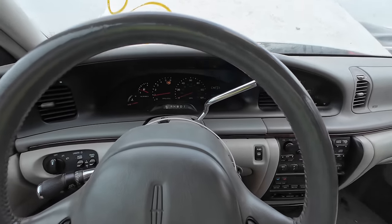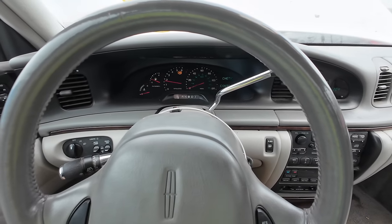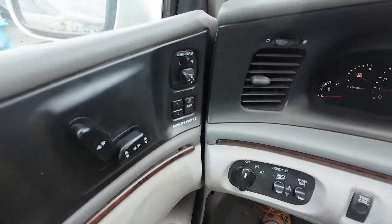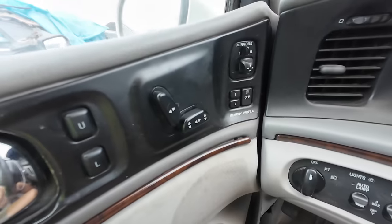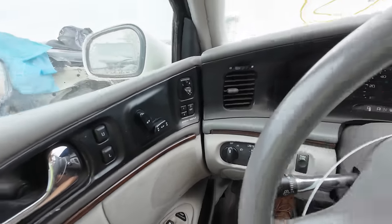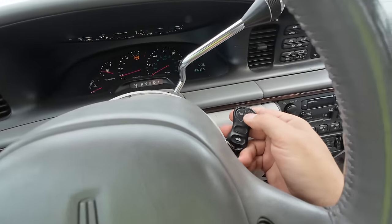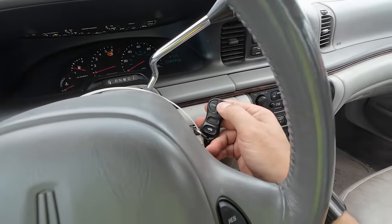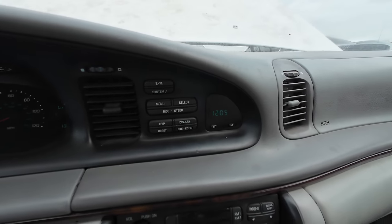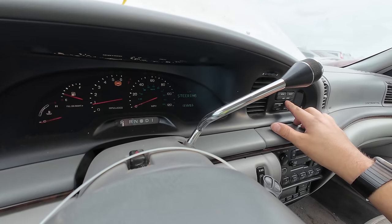It's actually running pretty good. It's not bad. Traction control, auto lamps, panel dim. Of course, you've got memory seats, power windows, power locks, power mirrors. Does it have a key fob? It does. It's dead, but it's got a key fob. Heated seats. You got your digital information center. Press clear to reset warnings.